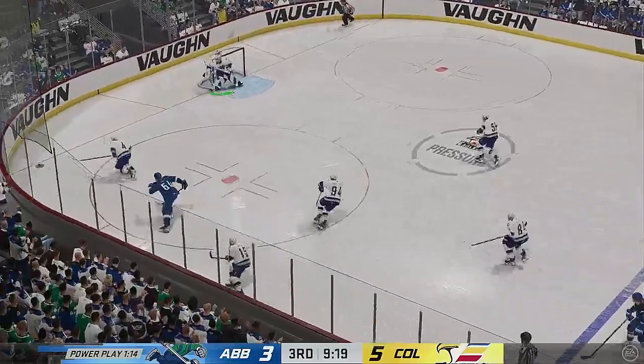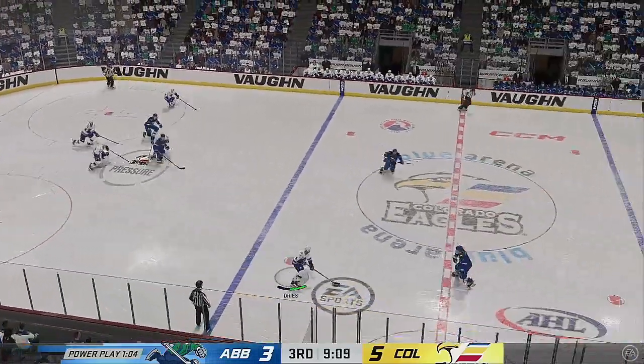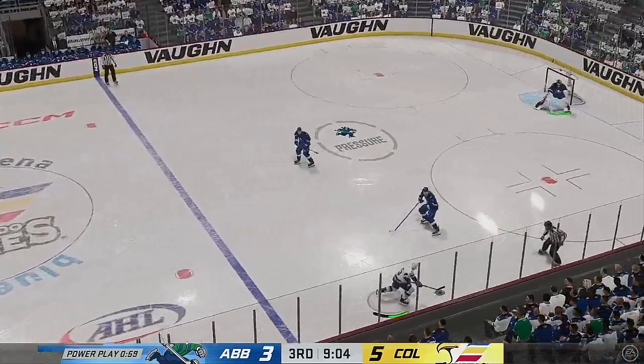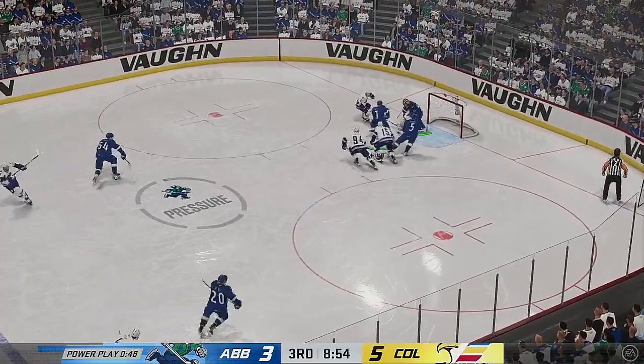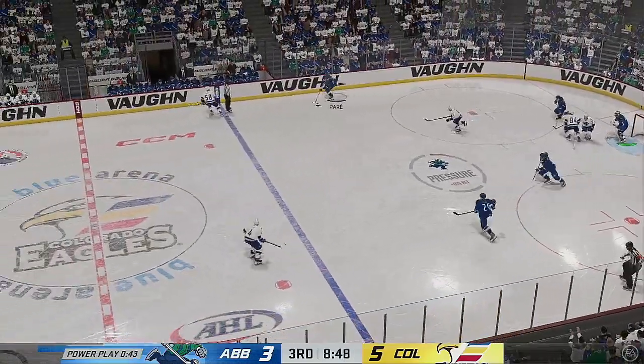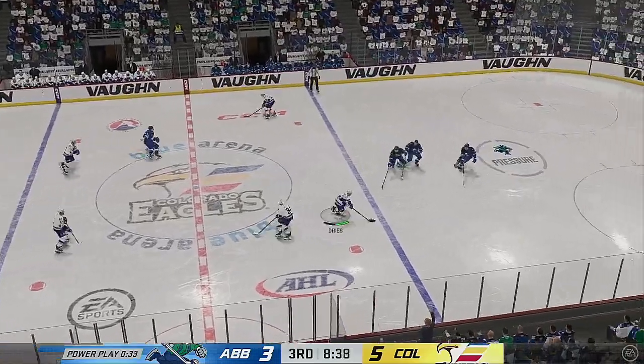And they get the puck out of the defensive end. Abbotsford's got the puck along the wall. Now a quick pass to Dries. Moves the puck along the half wall. Grabs control of it at the point. Good defensive stop with the poke check. And the puck is moved to a safer spot on the ice.